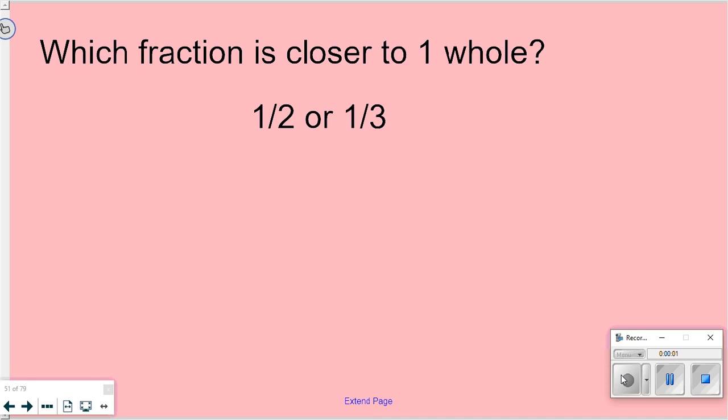We have a title, which needs to be your title on the next blank page. We have been doing quite a bit of comparing. We've been looking at that math logic or reasoning, where we think about the size of the pieces before we draw them so we can make a good prediction. Your title says, which fraction is closer to 1 whole? Go ahead and write your title down, and we've got two fractions we're looking at right now, 1/2 or 1/3.